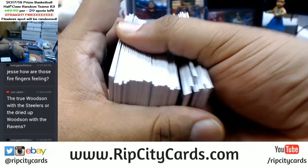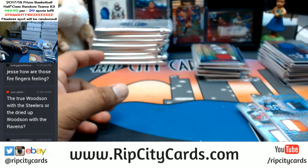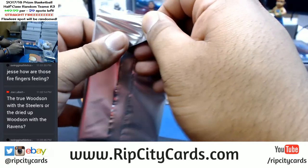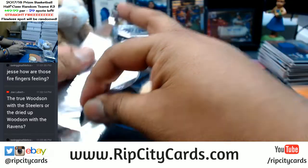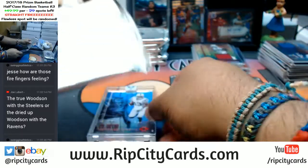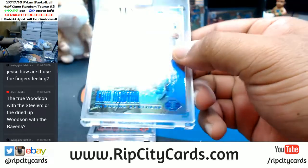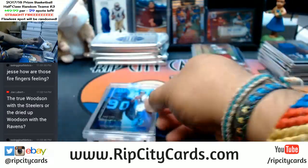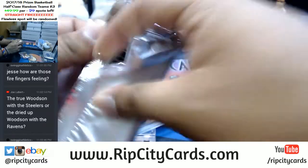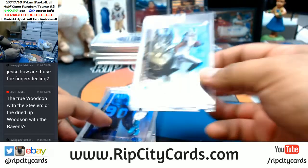Well, that's it for the break. Still got to open up the box toppers, though. See what's in here. Not an auto. T.Y. Hilton to 50 for the Colts. I can kind of tell if it's not an auto. Cam Newton to 100 for the Panthers. I can kind of tell if it's going to be an auto or not as soon as I open it. Not an auto. Sammy Watkins to 100 for the Rams.